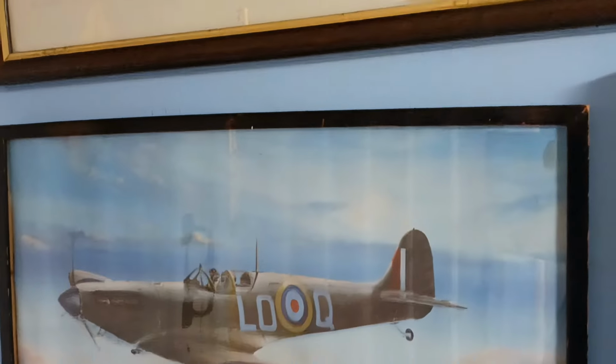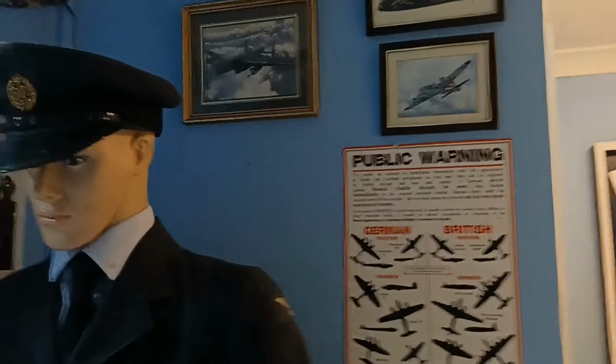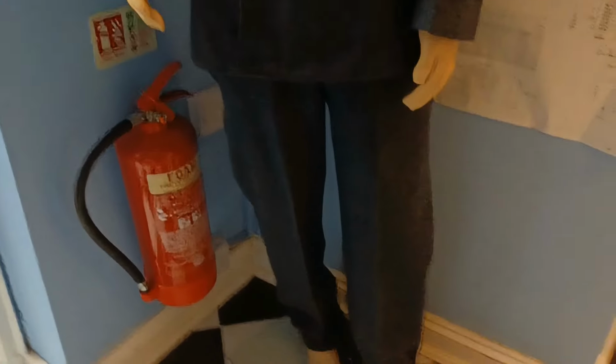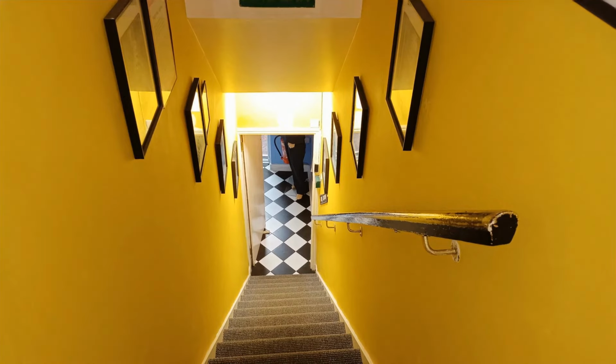And there's another picture of a Spitfire. We look over here, these are the sort of things that you would have found in public places, and uniform from the RAF and stuff. And never before so much owed by so many to so few, and all that sort of thing. It's a real memory jogger, and it puts things into context.